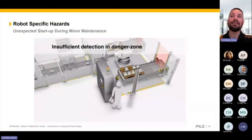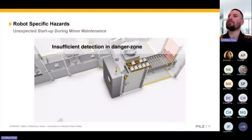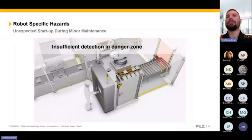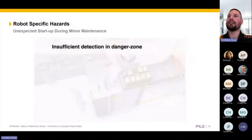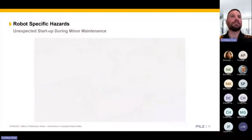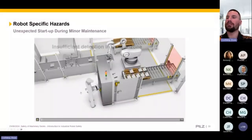We're relying on our safeguarding measures to prevent unexpected startup here. So our interlocked access door. We also don't really have sufficient visibility of the danger zone here. So the second person has come in and said, hey, why is this robot cell stopped? I'm going to try and restart it. I mean, there were other issues with that application as well.